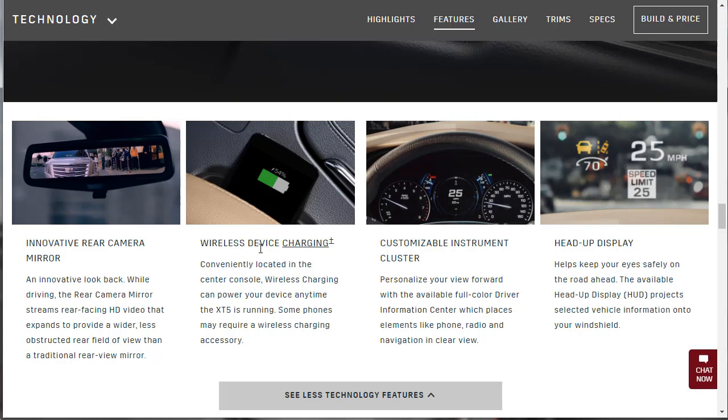Then you got a wireless device charging. So that's conveniently located in the center console. I was pointing that out. Wireless charging can power your device anytime the XT5 is running. Some phones may require a wireless charging accessory. That's cool, though. Customizable instrument cluster, right?